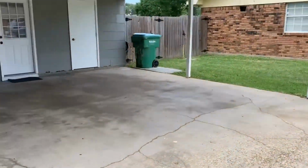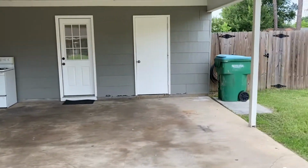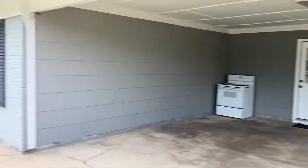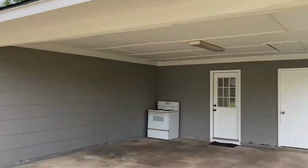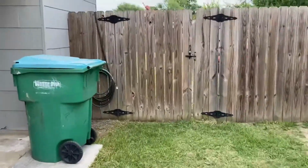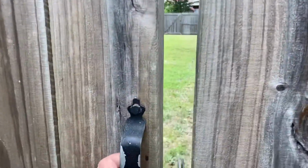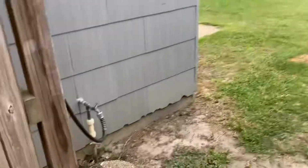2-car carport. Anything else to say about it? Oh, yeah, that's going to be gone soon. The air conditioner is the biggest question mark with the house because it is old. It may be original. I don't know. But we've got a home warranty in place for that.